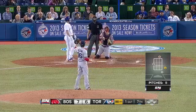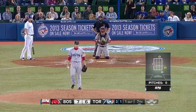Down and away. Lind has really done a good job of getting a better idea at the plate. He had a streak of 5 straight walks. He had a long run of getting on base.